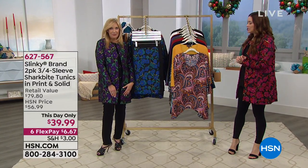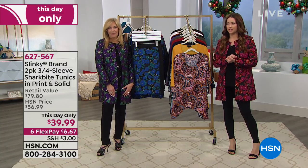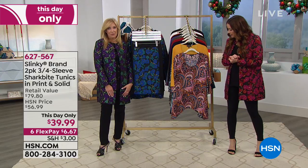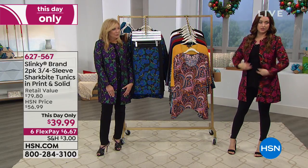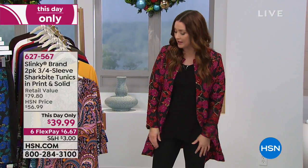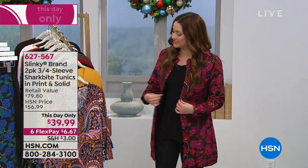All right, some of our favorite things that Jackie does for us is give us two packs. We always talk about how you make dressing so easy for all of us, and she's given us the best. I love the shark bite tunic. In fact, it's the one that I'm wearing. I know it's difficult to see, but I'm wearing it in the black. A great shark bite tunic gives you length, but it also gives you the extra coverage on the sides, where a lot of us love that.